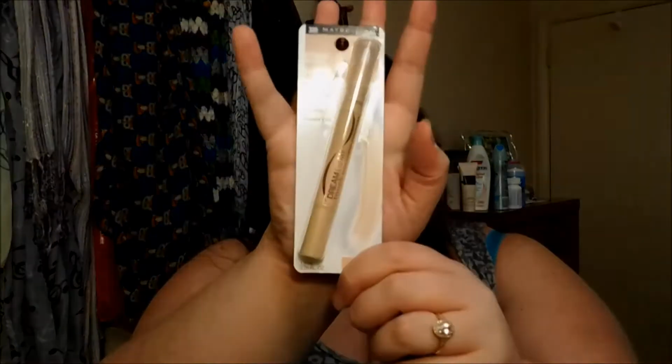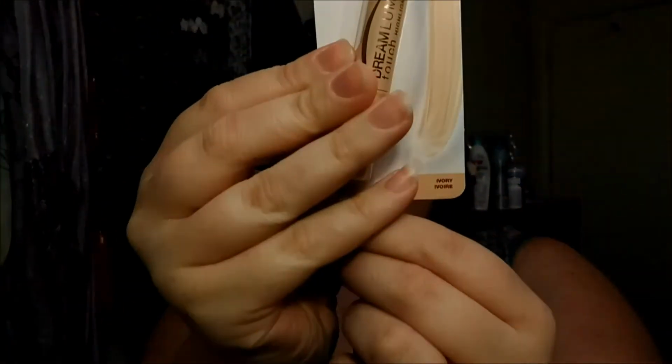Woo, so exciting. Okay. Also from Maybelline, this is the Dream Lumi Touch Highlighting Concealer. Illuminates and hides imperfections. It looks like this. I got mine in shade Ivory. I have used this before and I actually really love this. I was out and I bought something different. I bought the NYX concealer, but I love this so much. I love the brush applicator. I love, love, love this.